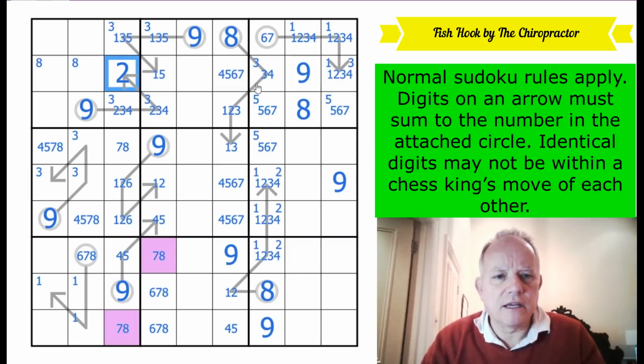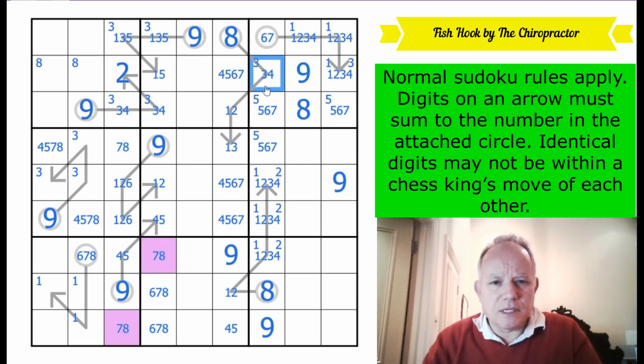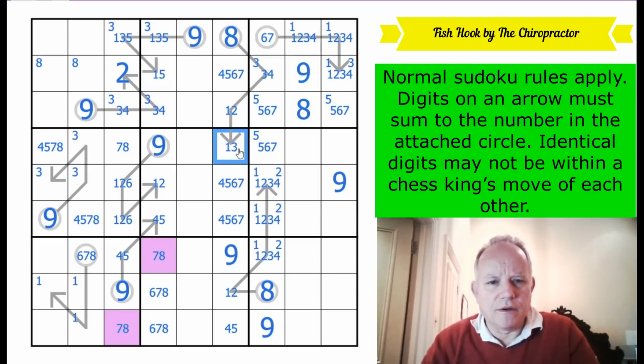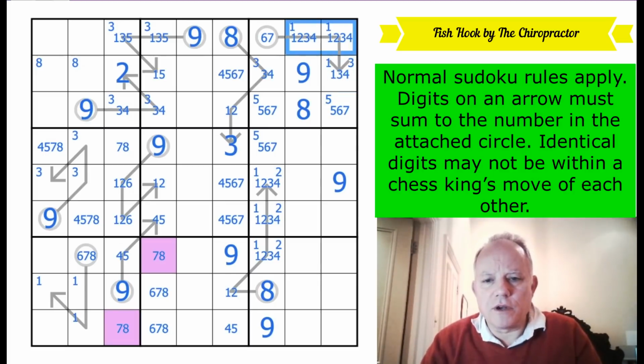Bingo. 2 there. That's now a 3, 4 pair. This can't be a 3. That doesn't resolve this. It could be 4, 1, 3 or 3, 2, 3. But this can't be a 1 now. That is a 3. Oh, come on, this must do more than that. 2 there. This can't be a 2. There must be a 2 in one of those two cells because this is either 1, 2, 3 or 1, 2, 4.